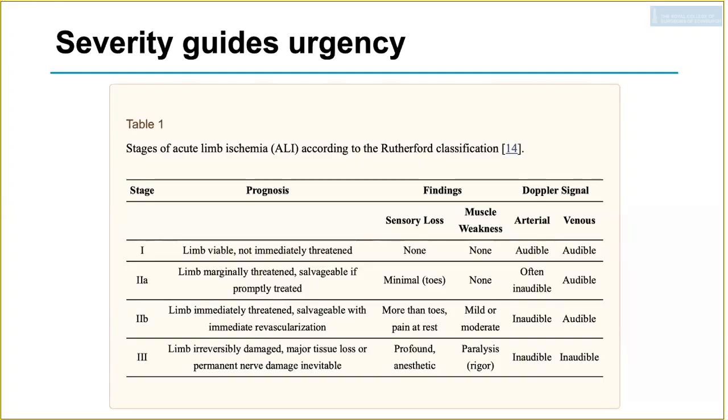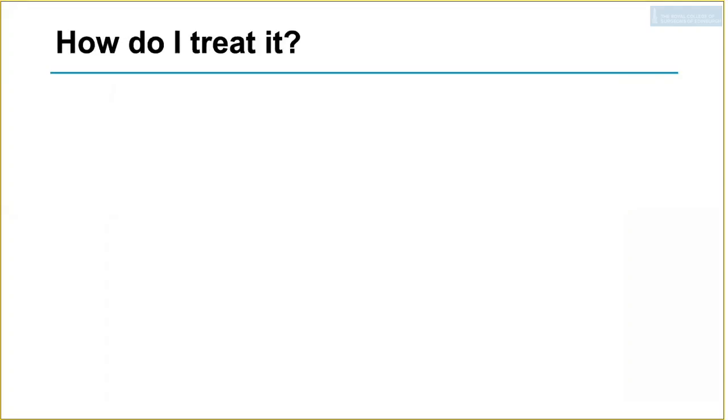So when we talked at the very beginning of saying, well, what's in the patient's best interests, we'll come back and think about that very shortly. But your examination findings will be related to that stage. So if there's still sensation, if there is still movement, and if you can actually still hear a Doppler signal on handheld Doppler, then you're most likely dealing with a viable limb and you've got a bit more time. And that spectrum presents all the way through to the completely irreversible leg.